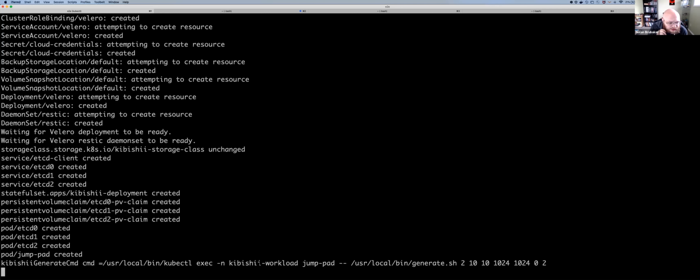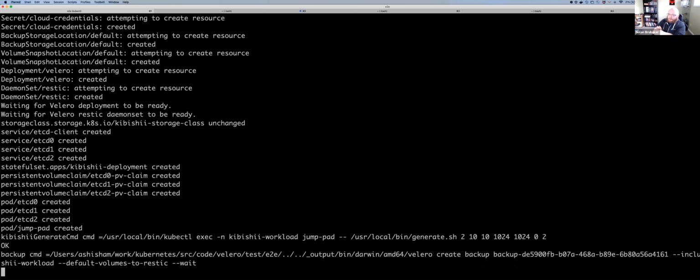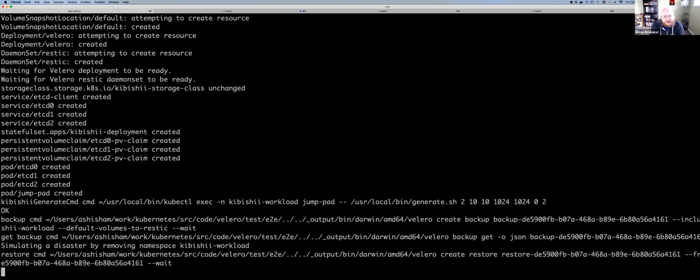I had a question about the setup with Kibishi. Is there a set of methods for before and after tests to set up stuff so that you don't have to install Kibishi in each test? I know some test frameworks have functions with different names, but they have a before each test run this and after each test run this.